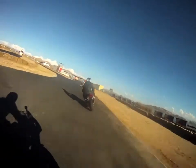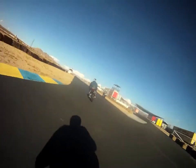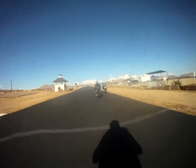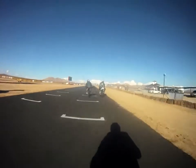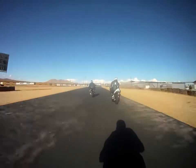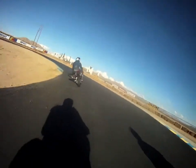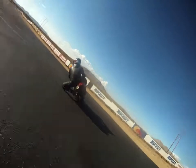It says there that he's gained some. Surely will come back at him. He's not riding for anyone else. He wants second. He'd like to win the race if he could. New circuit record. Is the tide turning? We'll find out.